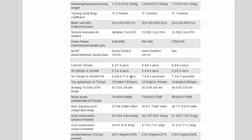0-60/30-70 mph: 8.4/7.9 seconds; 9.4/8.3 seconds; 8.4/8.4 seconds. 30 to 50 mph in 3rd/4th: 3.1/4.4 seconds; 3.4/4.6 seconds; 3.5/5.0 seconds. 50 to 70 mph in 5th/6th/7th: 6.2/9.0/17.8 seconds; 7.3/9.4 seconds/N/A; 7.1/9.7 seconds/N/A.